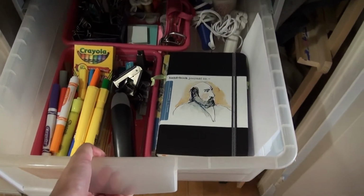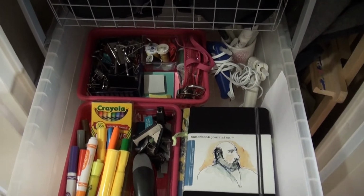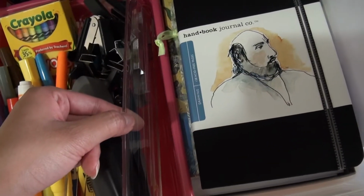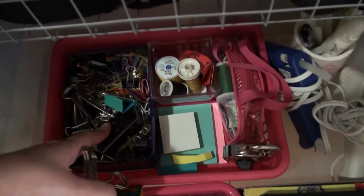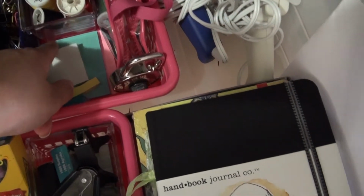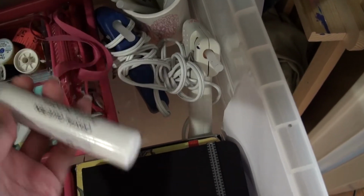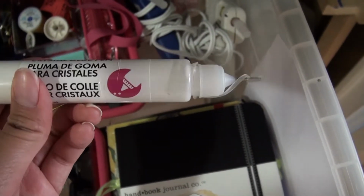So for the second drawer, I have some more stationery things, more like office supply-ish area. And these pink baskets, again, I just got them from the dollar store, as well as these clear ones that you can see here. I keep a bunch of my bulldog clips and paper clips, sewing materials, post-it notes, all of my glue guns and glue sticks, as well as any other adhesive kind of stuff, minus glue sticks, which are in the bottom drawer.